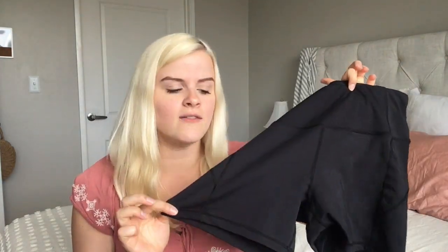I just love wearing these around the house, but I also like wearing them to yoga since it's summertime. I love going to outdoor yoga now. I have them in a size medium and they fit me perfectly. And for a brand that you can buy on Amazon, these are such good quality, but if you want a full review of these, make sure to check out that last video that I posted.